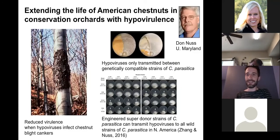But there's also been a lot of work on chestnut. So in Europe, they've been able to keep the European chestnuts alive, because the European chestnuts also are susceptible to blight, by infecting the blight fungus with a virus that makes it less virulent. In the US, that approach doesn't work very well because there's a lot of diversity in the fungus. It was introduced many times from China and other places. And that diversity limits the transmission of this virus between fungal strains.